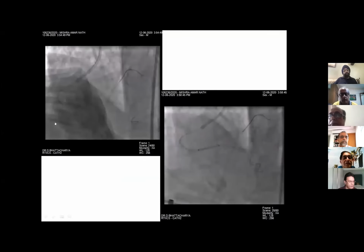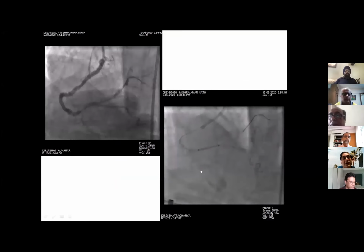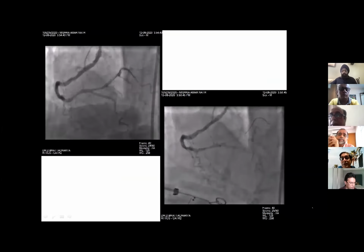So now you can see I have stented the PDA, and this is the distal RCA. It is my computer. I'm very sorry about this. So after I have done this, I hope I will get the next one.